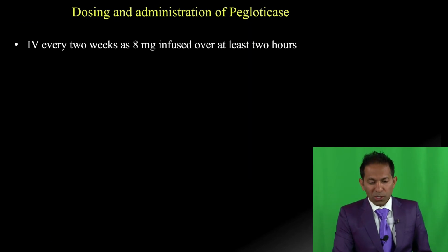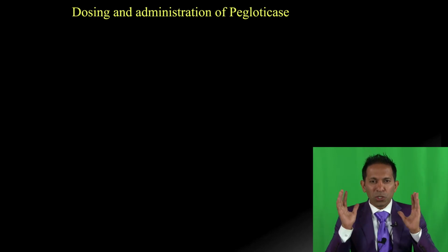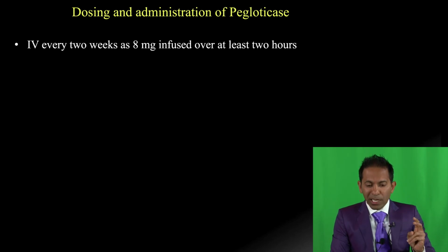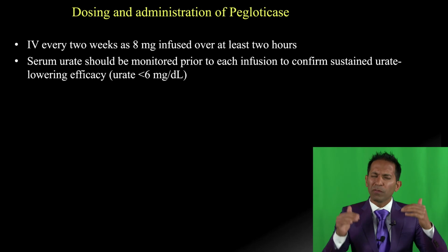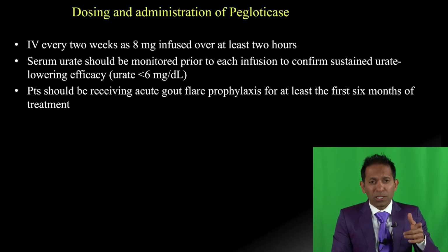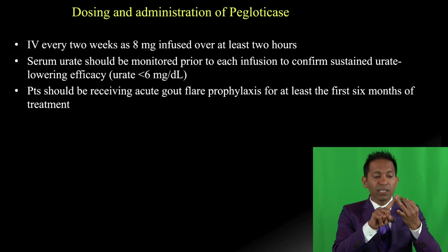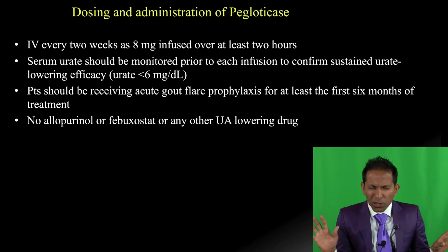So how do you do dosing? One point, if you are planning to give the patient pegloticase, the patient should be referred to a rheumatologist, okay? So we give it every 2 weeks as an 8 milligram infusion over at least 2 hours. You should check serum uric acid level before each infusion. Their level should be very low. If you are giving pegloticase, you have to give them acute prophylaxis either with colchicine or NSAID or low dose prednisone. You should not give allopurinol or any chronic prophylaxis drug. We already talked about that.